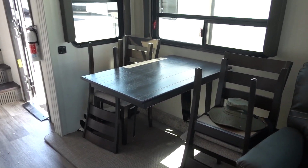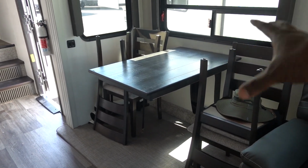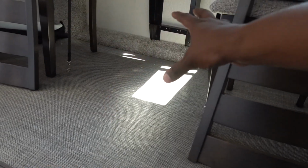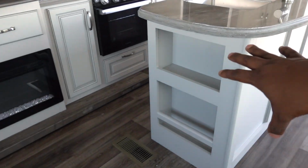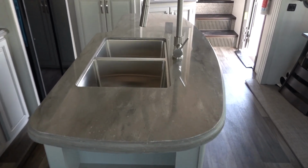Sometimes when you get the bunk houses, mid bunks, they will come with a booth, but this may only have the dinette available. And as you can see down below, there's no legs too, so you don't have to worry about bumping your legs on the center of the table. Love the island design, really large too. Storage on this side. And look how much countertop space you have.